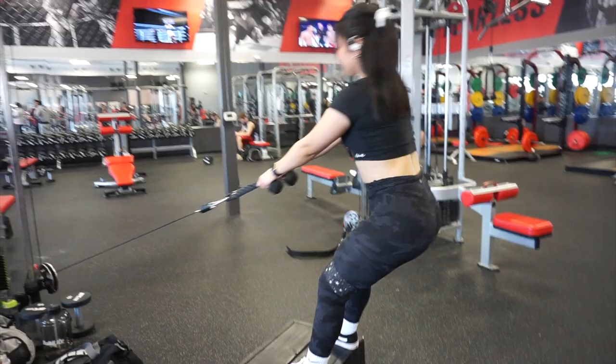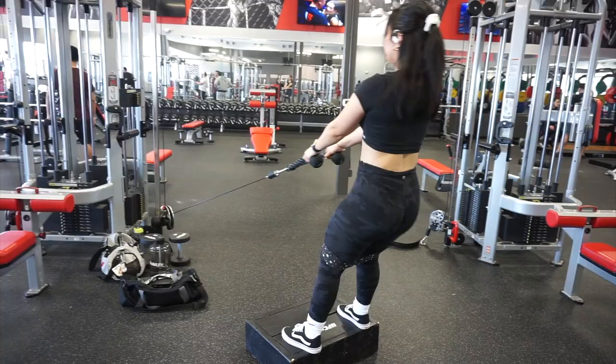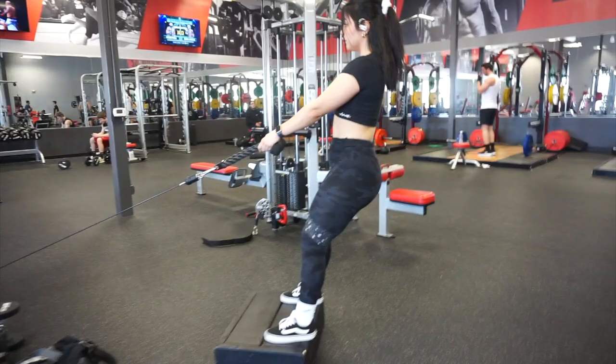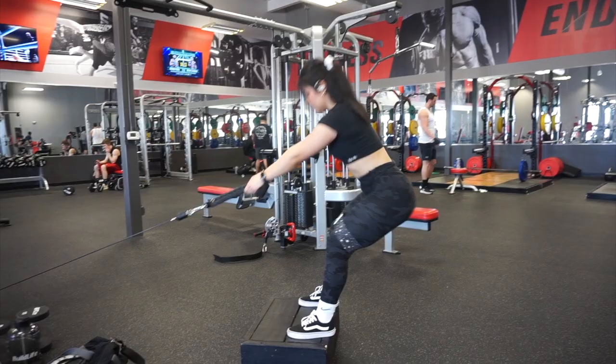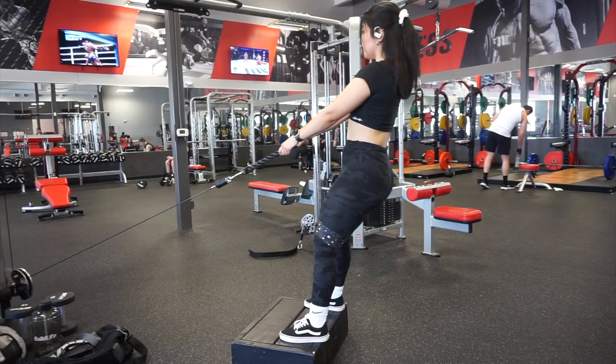So right here we're gonna go ahead and do some squats. I did 10 to 12 reps of squats. And then right after you complete those, you go into a stiff leg deadlift, like a Romanian deadlift, just using the weight from the cable to pull you forward, and you want to pull it back with your hamstrings, your glutes, and try not to use your arms.